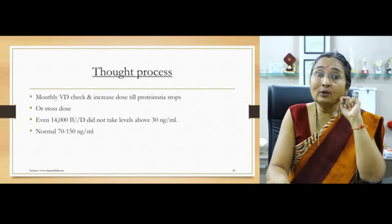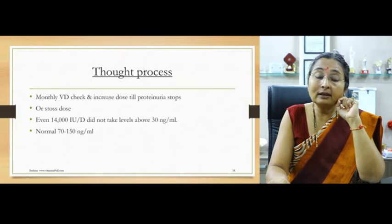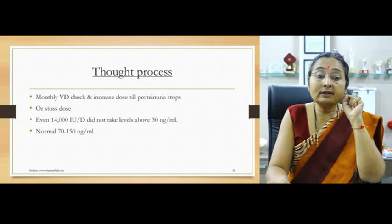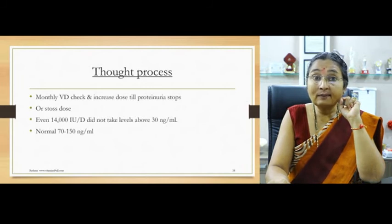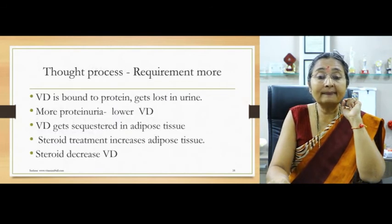So the fourth thought process goes like this, that we will check vitamin D on a monthly basis and we will increase the dose till proteinuria stops, or we can even give stoss dose. Even at 14,000 international units of vitamin D per day, the levels did not rise above 30 nanograms, the normal being 70 to 150 nanograms per ml.